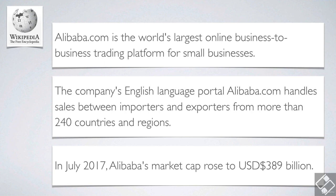Alibaba.com is the world's largest online business-to-business trading platform for small businesses. The company's English language portal, Alibaba.com, handles sales between importers and exporters from more than 240 countries and regions. Now, this last fact's the biggest. In July 2017, Alibaba's market cap rose to 389 billion US dollars. That is huge.